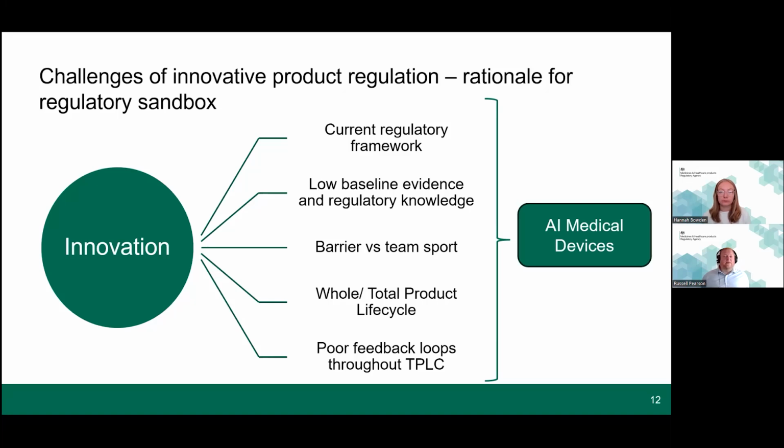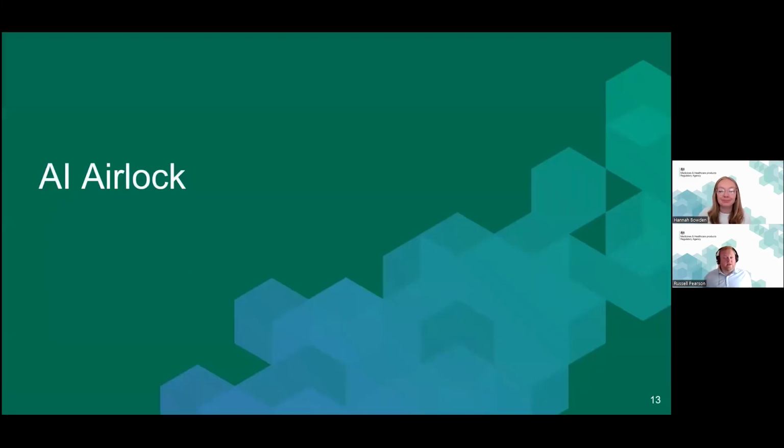So that list in the middle there is some things that we believe from our literature review that regulatory sandboxes are particularly well suited for helping to tackle and helping to understand by their approach. And we feel that this marries up quite nicely with some of the challenges that we see for AI medical devices in particular. So bringing both of those two things together, this is why we embarked on this, and we are hoping to understand in this AI Airlock pilot project a little bit better. I believe I am passing back to my colleague Hannah for this.